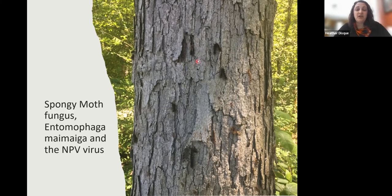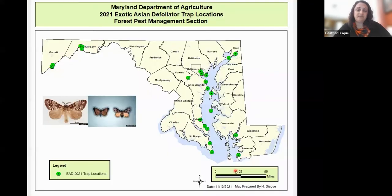If you look at this picture, this caterpillar here that has passed, it's kind of desiccated in this up and down position. So this was killed by the fungus, whereas this inverted V, this caterpillar was killed by the virus. So inverted V for virus-killed caterpillars, straight up and down for fungal-killed caterpillars. So those are some of our natural enemies working in the environment to assist us.